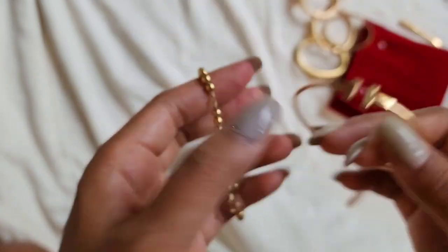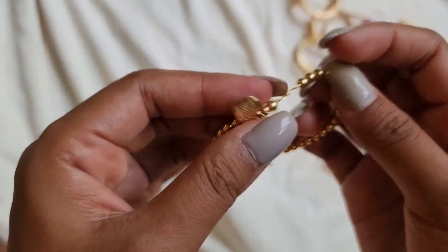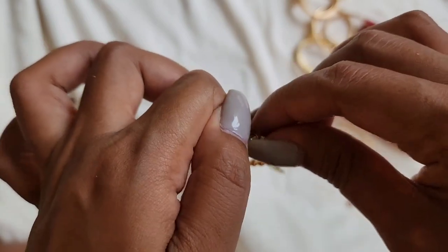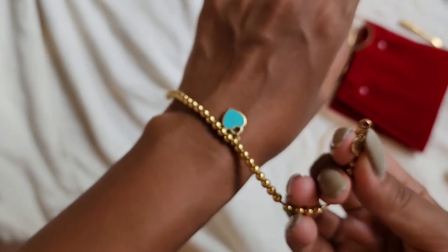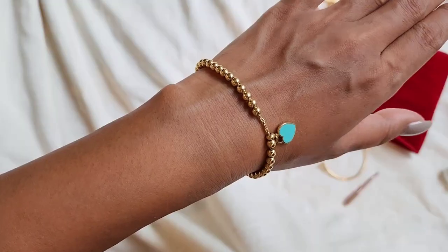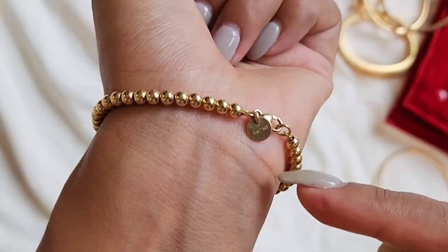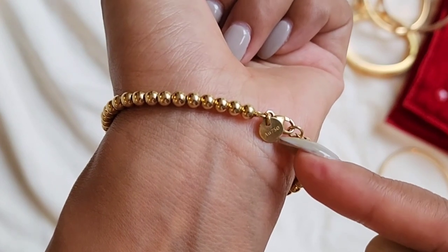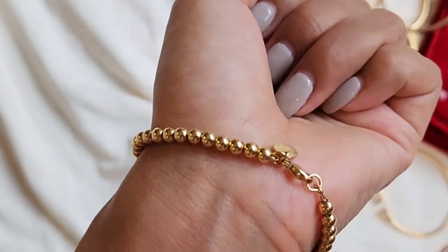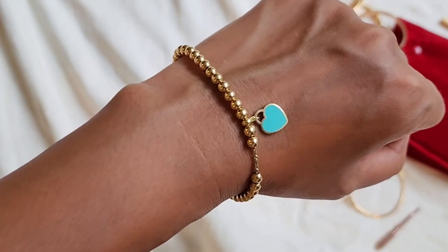And the last one is the Tiffany bead bracelet with a tiny heart tag, blue enamel. This is size XS, the smallest size in the collection. So this is the Tiffany bead bracelet, super pretty, and I do love it a lot. This is the tiny charm on the bracelet, AU750, which stands for gold. I super like this bracelet, it's super light, and I love it a lot.